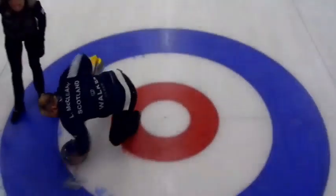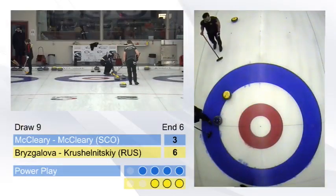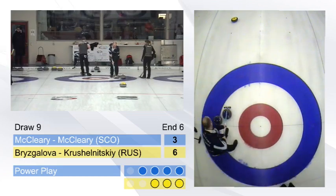So this means Russia's elected to come around. And they're wanting to just tap that back. And he taps it a little too far. And that means the blue one goes back into play.